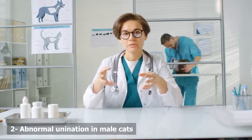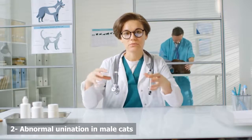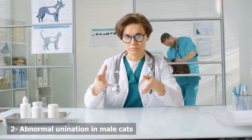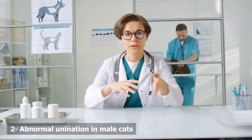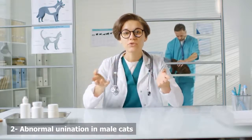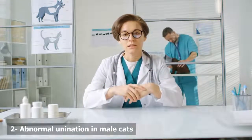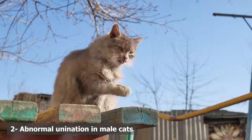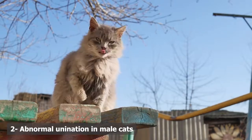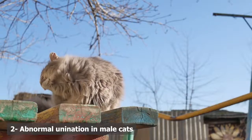Number 2. Abnormal urination in male cats. This has the potential to be a symptom of one of the most serious cat emergencies any feline faces, urinary obstruction. This condition, which is fatal if not treated, occurs when cats are unable to urinate. For anatomical reasons, it occurs almost exclusively in males. Cats with the condition suffer agonizing pain, and then rapid progression to kidney failure, potentially bladder rupture, and high blood potassium levels that cause cardiac arrest.